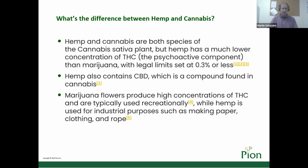So what's the difference between hemp and cannabis? I'll just cover this briefly for the varied audience members today. Hemp and cannabis are both species of this particular cannabis variation of plant, but hemp typically has a much lower concentration of THC, which is the psychoactive component, the marijuana, and it has legal limits. So that's why less testing is currently required.